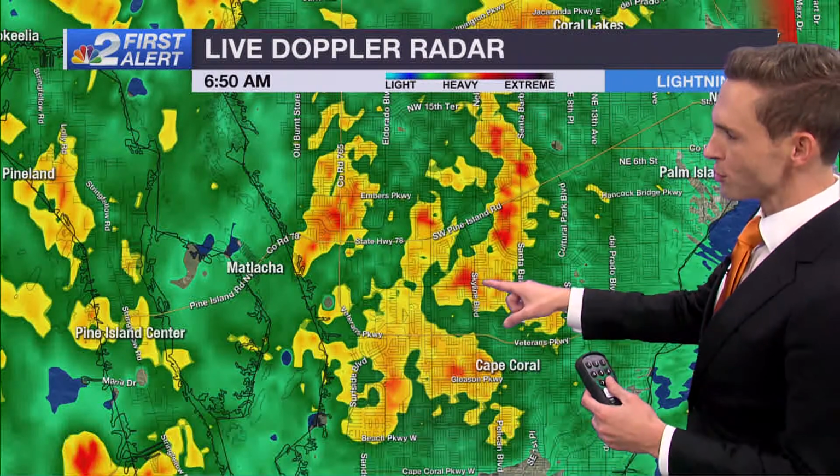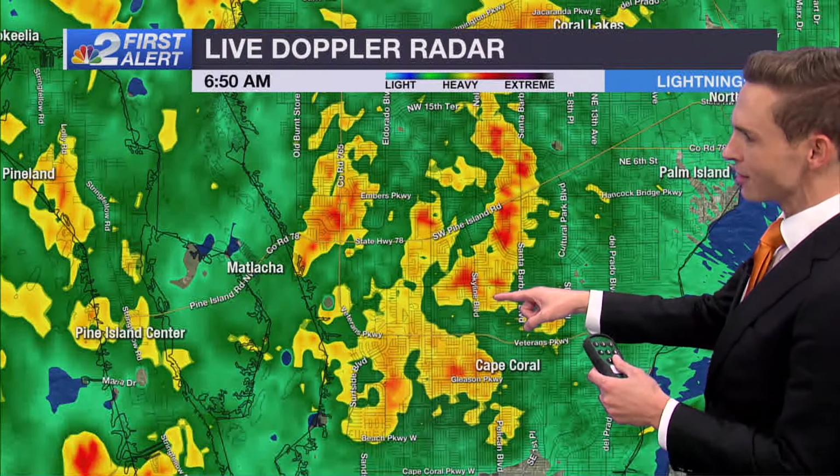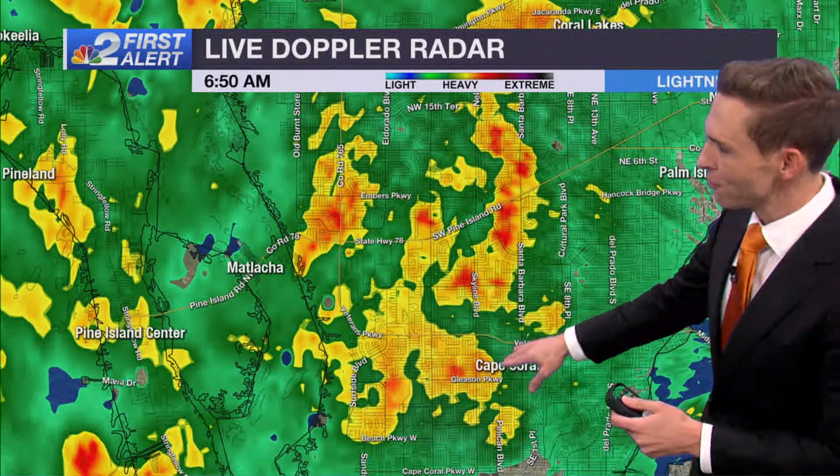Now you can see there's some spots where the rain is not coming down that heavily here in the green, but notice these bursts of some much heavier rain. Some of these tropical downpours and also some gusty winds near Pine Island Road down through the South Cape now around Cape Coral Parkway. These are moving really fast. We've been talking about the forward speed close to 35 miles per hour, and actually it looks like parts of the Cape, the South Cape, will get a break right here.